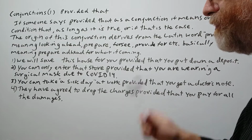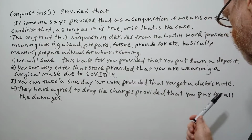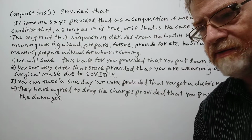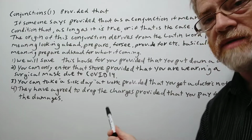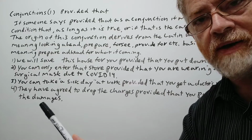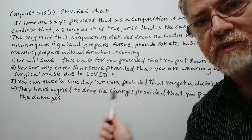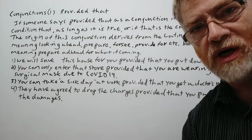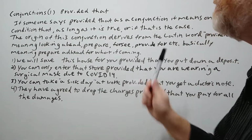And the last one here, number 4, they have agreed to drop the charges provided that you pay for all the damages. All right, this is a case where maybe somebody damaged a neighbor's property. Maybe they actually did something illegal. Maybe a child destroyed something on the neighbor's property, and they were going to actually charge him with a crime, but maybe they worked it out and they said, okay, we'll drop the charges, you just make sure you pay for all the damages, provided that you pay for the damages.